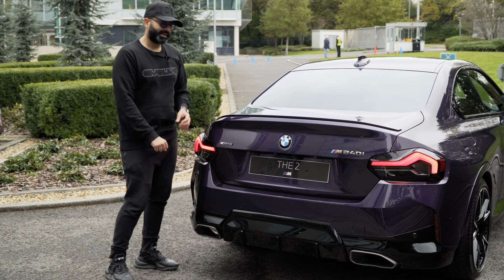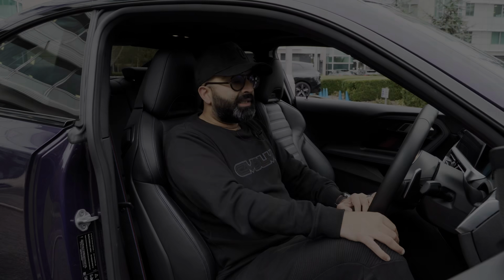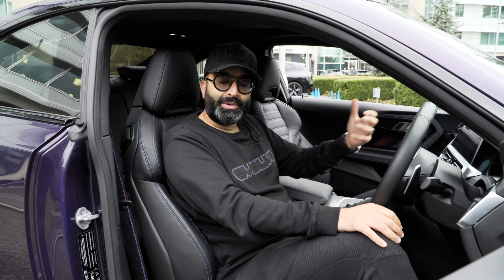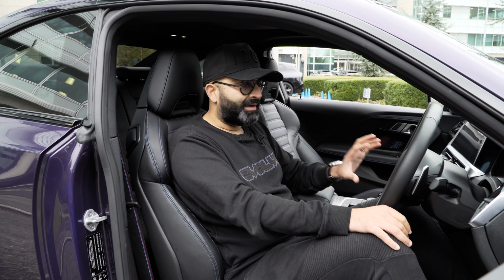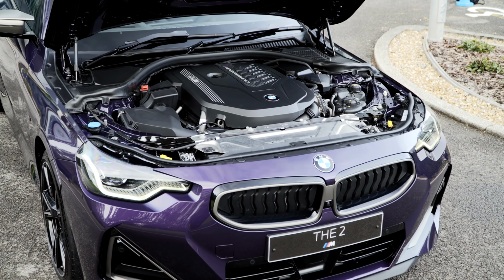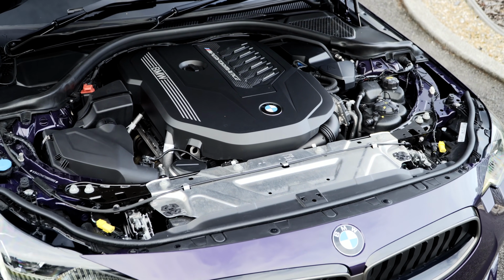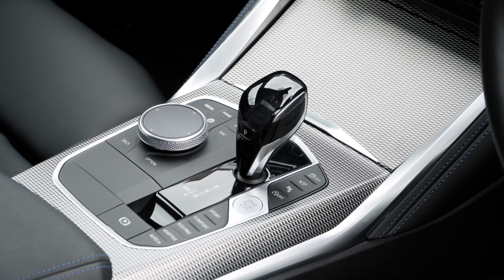It's almost like an integrated spoiler, and then they've put another spoiler on the top there. Stepping into the interior of the car, it's a very nice place to be because it is all lifted from the G20. But arguably the most important thing about this car is the powertrain, for me at least. And the car is running a B58 engine, which we know and love a lot, and it's running 374 horsepower and 500 newton meters of torque, tied up to a ZF 8-speed gearbox and 4-wheel drive.